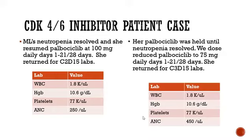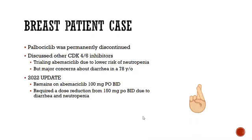And some patients actually cannot maintain the first or second dose reductions. They sometimes have to start at the lowest possible dose, especially if they've seen previous chemotherapy and their bone marrow has already been hit by stuff. So we permanently discontinued palbo at that point.